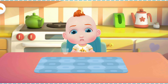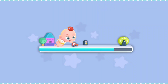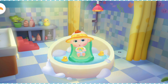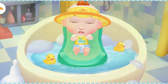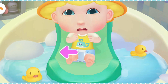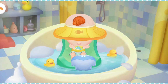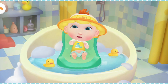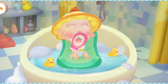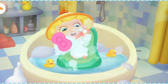Jojo's diaper is dirty. Let's give him a bath. Bath! Bath! Jojo can't wait to take a bath. He looks uncomfortable in the dirty diaper. Let's help Jojo take off his dirty diaper first. Let's add some fragrant lotion that guards against germs. Let's apply some soap to wash Jojo cleaner.